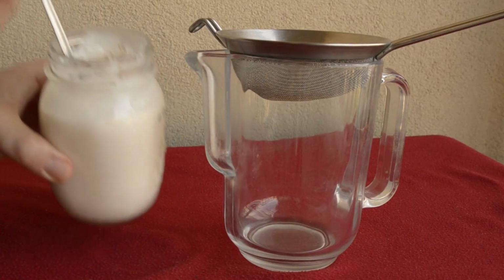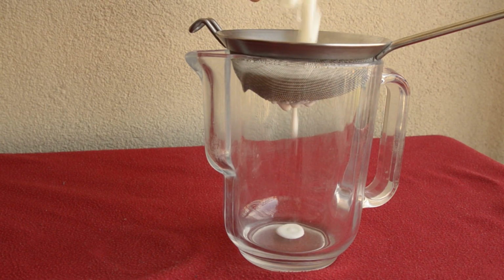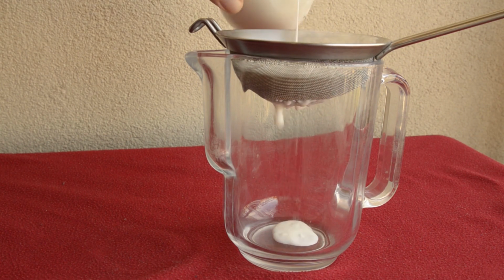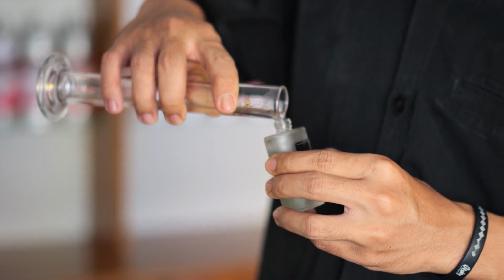Once the mixture has had time to steep, strain it through a muslin cloth or fine mesh strainer to remove the solid garlic pieces, which would otherwise clog the nozzle on your spray bottle. Pour the garlic-infused liquid into a reusable spray bottle and store in the fridge between uses.